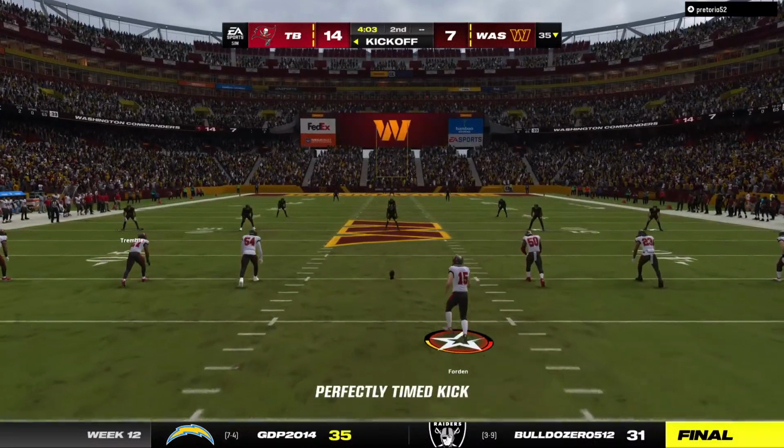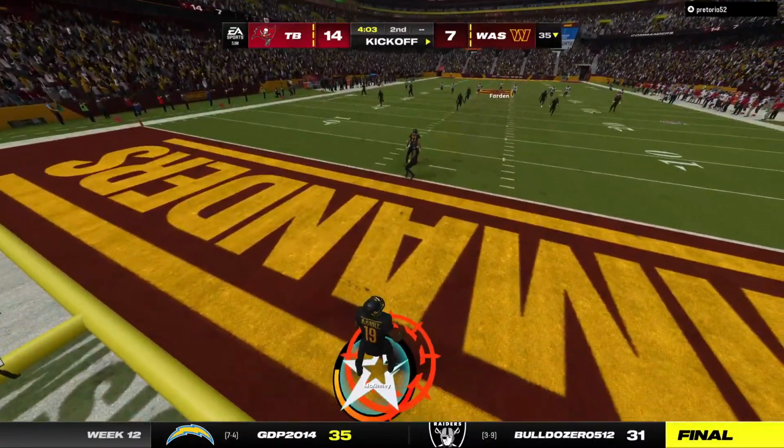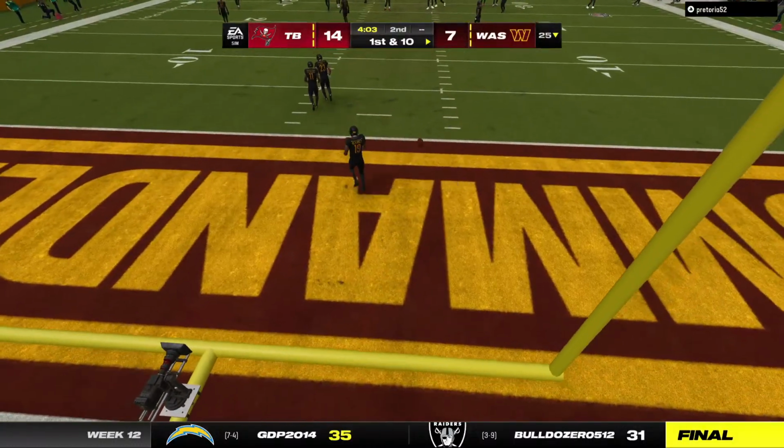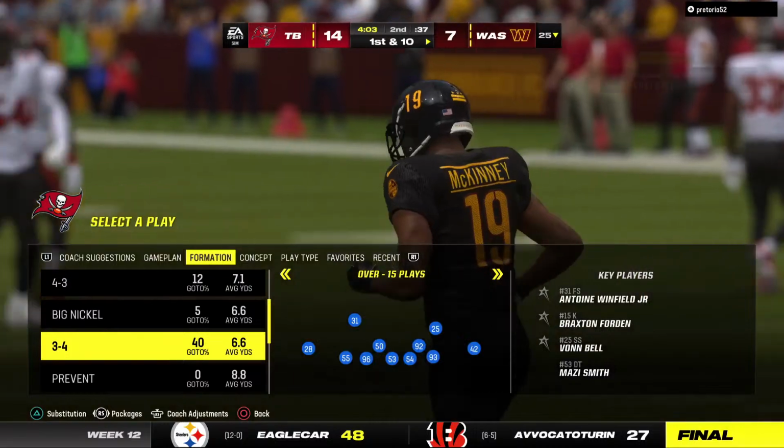The Bucs ready for the kickoff. And here we go. It's in the air. And he'll elect not to run with it. And a fair catch on the kickoff will move the ball to the 25.